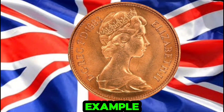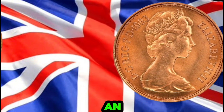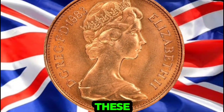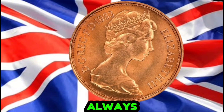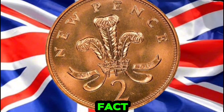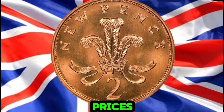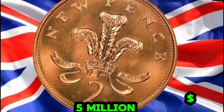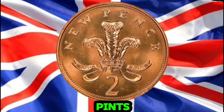For example, if you have a coin from 1983 with a misaligned die or an odd texture, it could be worth thousands or even millions. These errors are rare, and their value skyrockets because collectors are always on the lookout for coins that deviate from the norm. In fact, some of these rare error coins have been sold at auction for astronomical prices, and one has even been rumored to have fetched close to $5 million. That's a huge amount of money for a coin that only cost 2 pence back in the day.